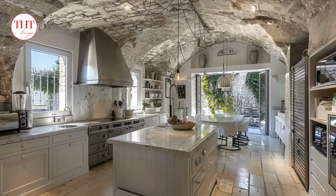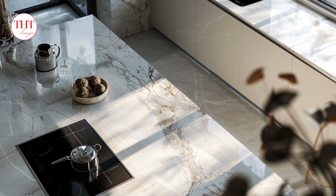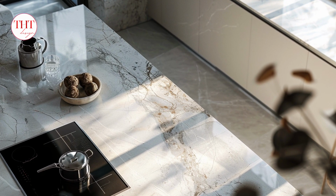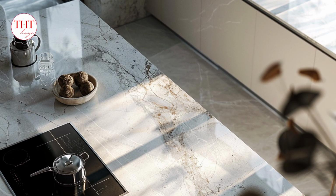Building your dream kitchen, a guide to white stone design. Here's a roadmap to guide you through creating a stunning white stone kitchen that reflects your style and functionality needs.